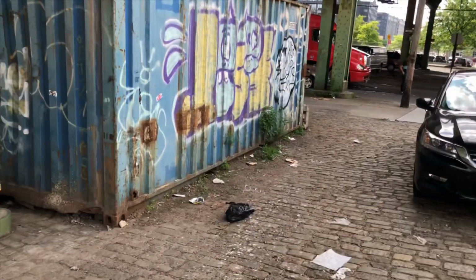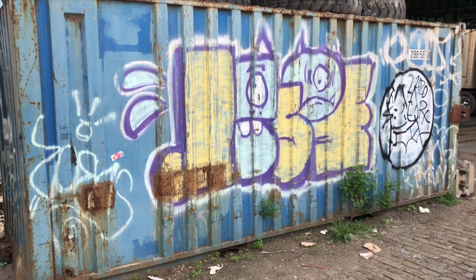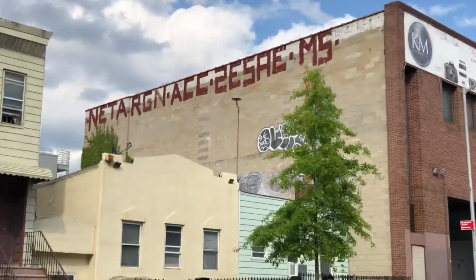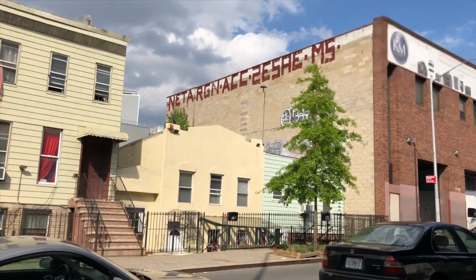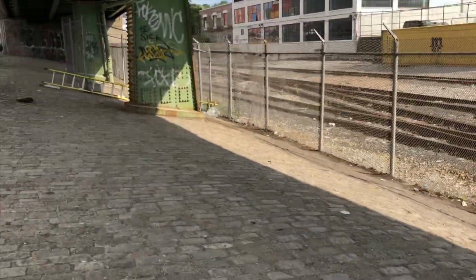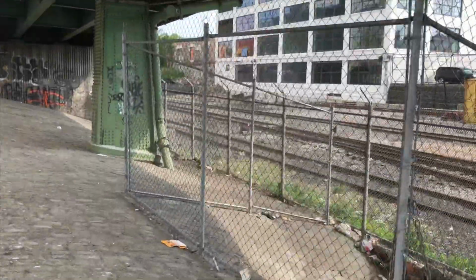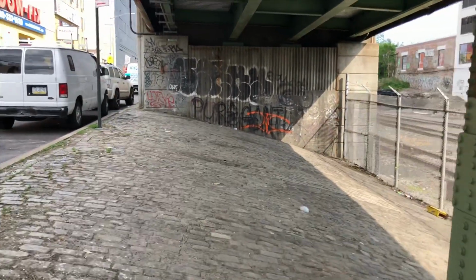Here, got some throwaways on this piece. Cool. So we got some rollers up there. It just bugs me out how they get to the top of them joints. Rollers up that way. Entrance way over here is kind of tagged up. Tagged here. And we got this joint. This is sort of tagged up too.